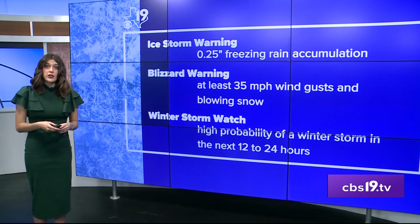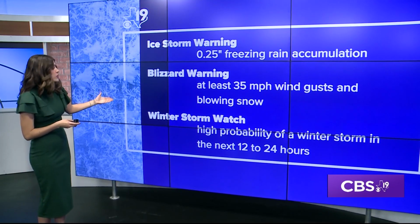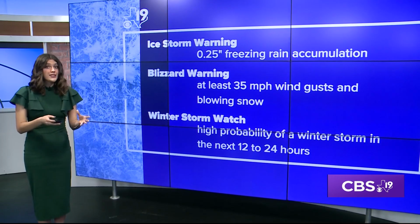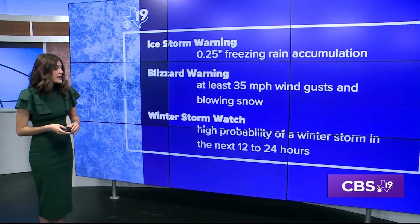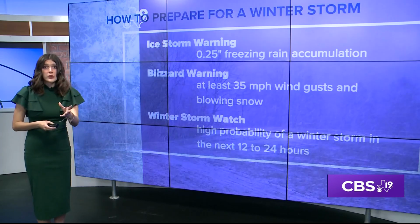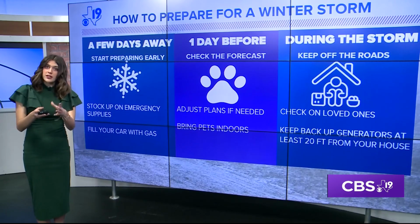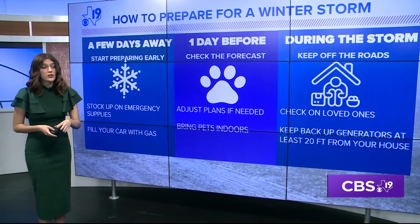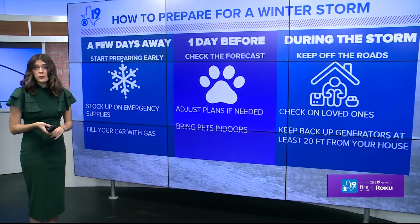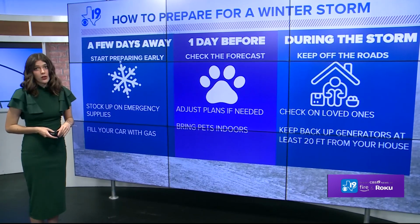But ahead of either of these advisories or warnings, you could also get a winter storm watch. This is when we have a very, very high probability of seeing a significant weather event in the next 12 to 24 hours. That means we have all the ingredients to create that winter storm in the next 12 to 24 hours. And that's when you want to start preparing for any winter weather. So a couple days out, you want to make sure that you have any supplies that you'll need, any emergency supplies, and you want to make sure that your car is filled up with gas ahead of time in case you can't get out on the roads.